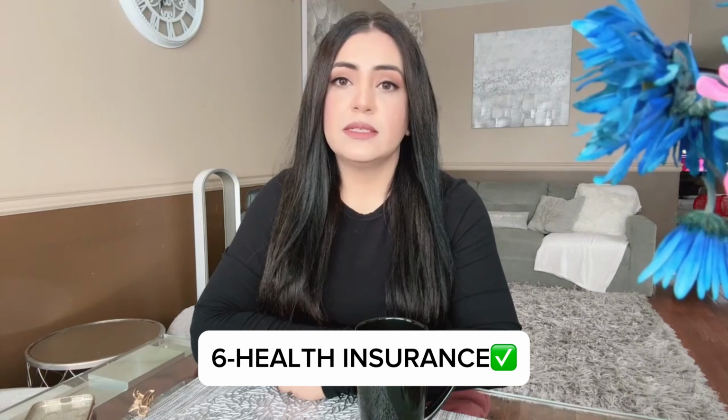Each province and territory has its own healthcare system. Apply for a health card as soon as you're eligible. In some provinces like Ontario or British Columbia, there might be a waiting period. So consider private health insurance, and in the meantime, Google Blue Cross and check its benefits too.